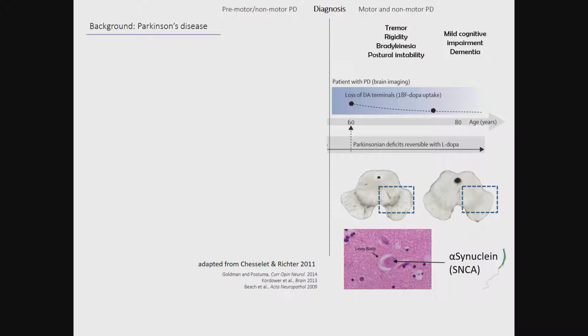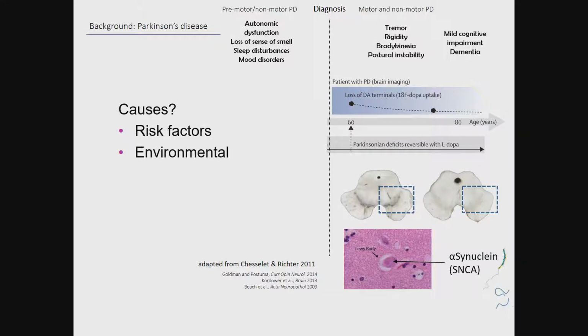We also know that there is an earlier stage of Parkinson's that often presents with non-motor symptoms. So we have constipation and loss of smell that we already mentioned today. We had mood disorder. We had sometimes cognitive impairment already. What we don't know is what is causing Parkinson's disease. So we know that there are risk factors, there are environmental factors and genetic factors, and probably a combination of all. So we have the presence of these different factors that then lead to the disease.